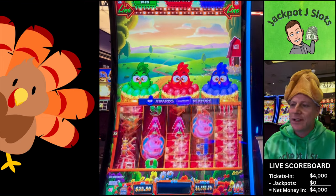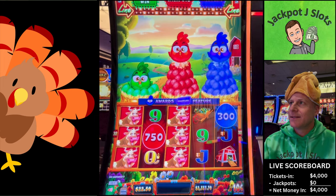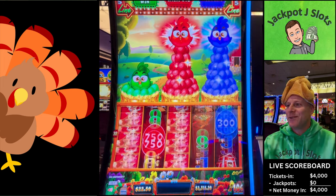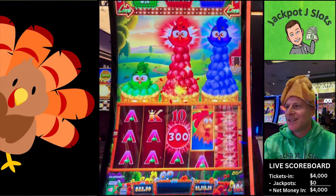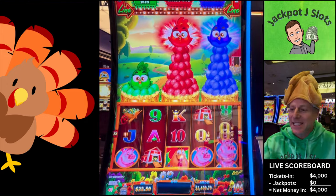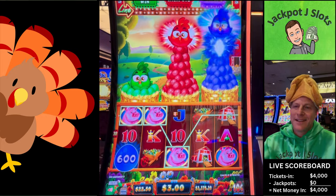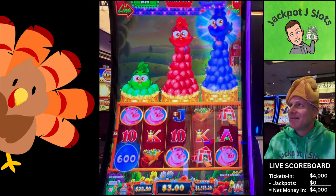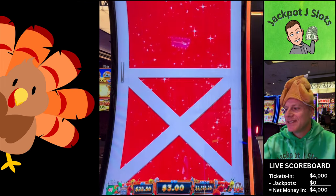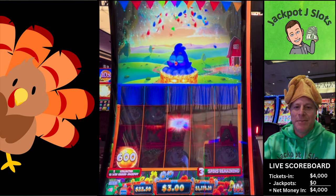Get the volume working. Oh, so close. I thought we were going to get a first spin magic there. That would have been amazing and really needed. Oh, all right. Multipliers again. A little quicker this time. Like I said, I should have just moved over here right away. Who knows what we're going to get, but at least we got another bonus.